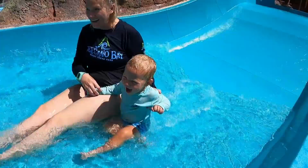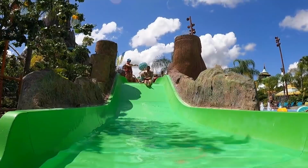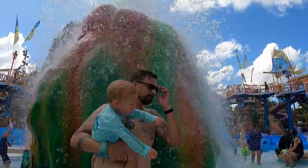Okay, I'm gonna go watch Daddy and Buddy go down the big slide together. This one I think is Jackson's favorite. Yeah. Here we go, let's wait for Daddy. Hold on, hold on. Ready? One, two, three. Whoa! Big splash down! There it goes!